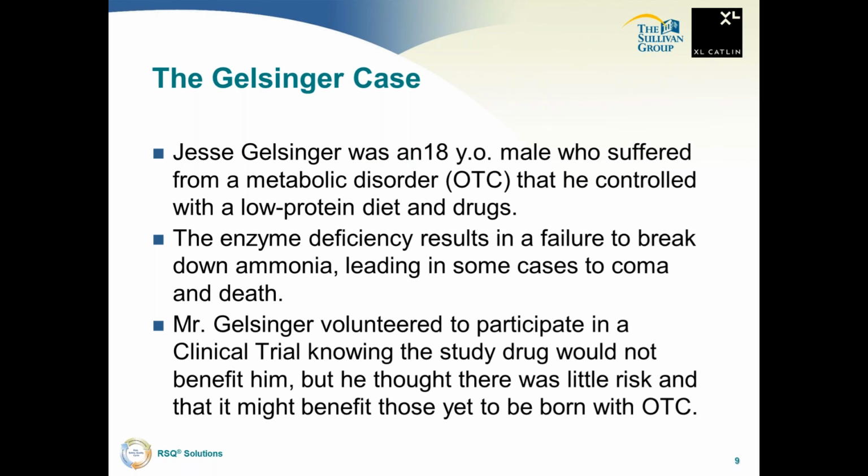This enzyme deficiency, it's genetic, and it results in a failure to break down ammonia. You can't live with a lot of ammonia in your body. It needs to be broken down, and it needs to be eliminated. And if you can't do that, then it leads to neurologic problems, including coma and death in serious cases.